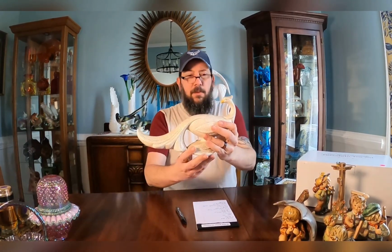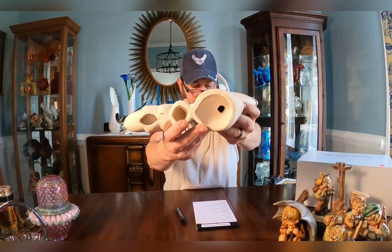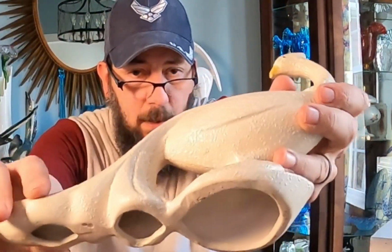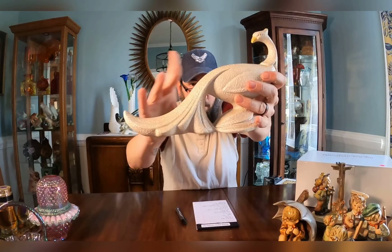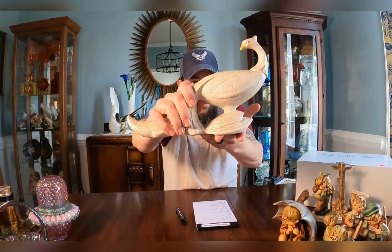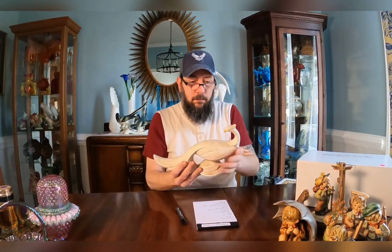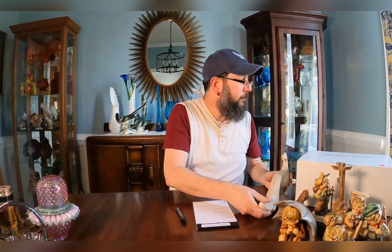And Kelly picked this one up. Doesn't have a maker on it. It's just a really nice mid-century modern ceramic peacock. Has a nice textured finish on it. And they make a pair of these. The other one stands up taller and will go along with it, but they only had this one. I think we paid around $4 for it, and we can expect to get $15 to $20. Kind of reminds me of a Hager glaze, but it's not a Hager.